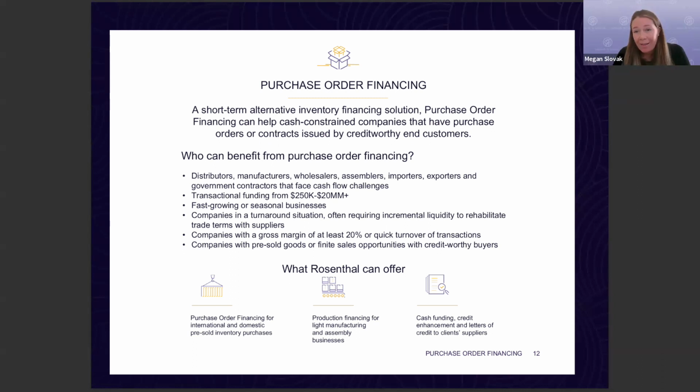If you have seasonality, that's a great example or a time to use PO financing. If you have holiday orders or need to bring in inventory before Chinese New Year, or any type of seasonal holiday business where you might have a spike in your need for inventory to bring in goods, those are all times when PO financing or bridge financing would be a great solution for your business.